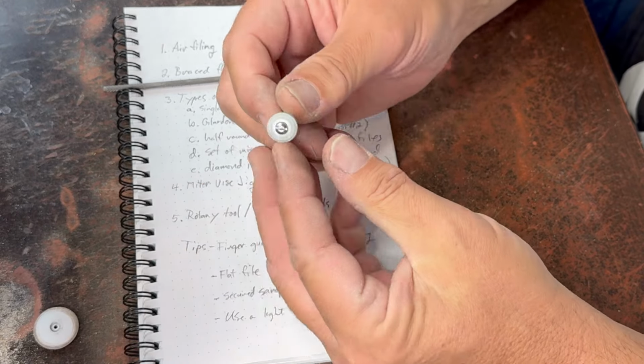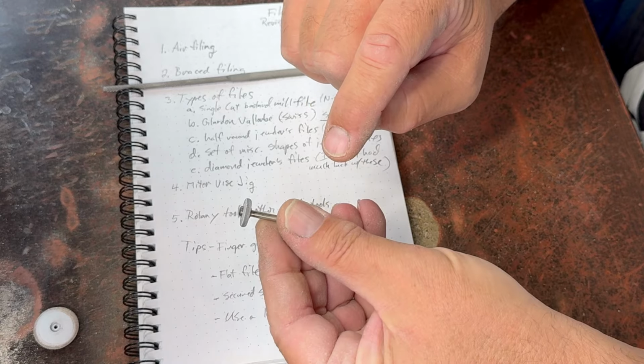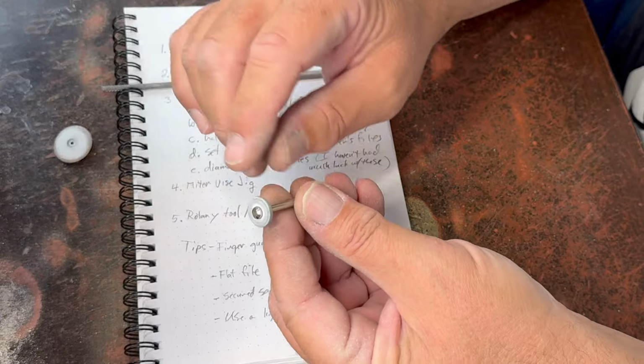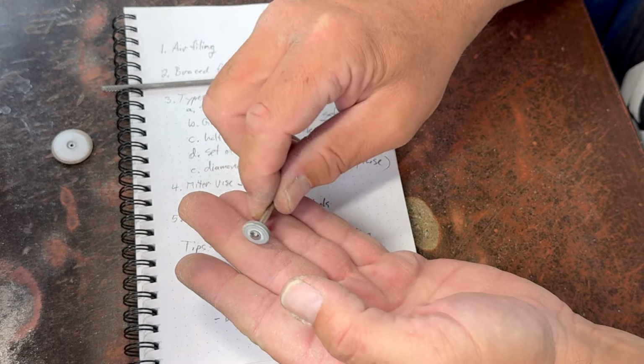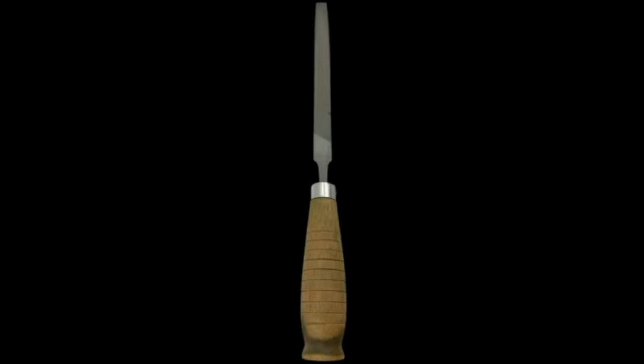I run through a lot of these things because they wear out. As they get used up, they get flatter and flatter like this. I like the knife edge ones because they start out with a nice sharp edge you can use in various places. But as they get worn down, if you need to sand down flatter spaces, you can get rid of file marks pretty well with those.